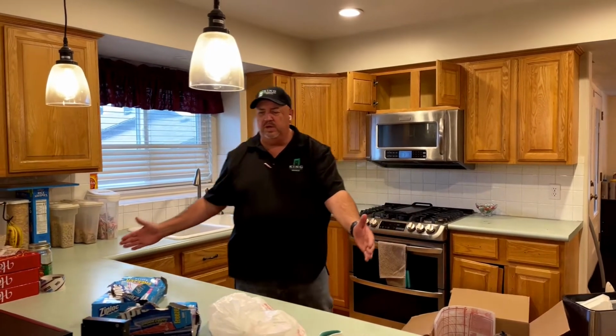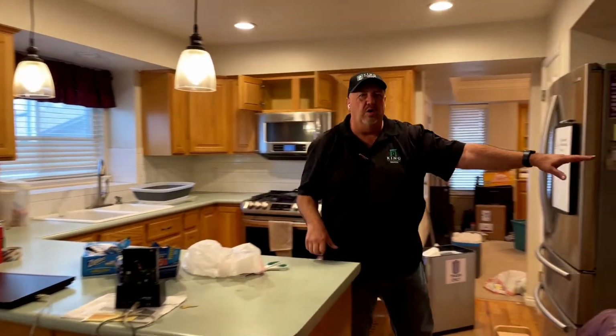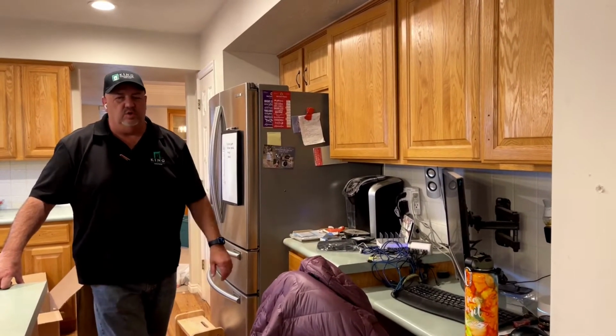This kitchen is nice size, but she wanted a big island, so we got to get rid of the peninsula, and then we're going to take this wall right here that is a bearing wall and move it that way about 3 feet. And so we can have a big island here. Her island will probably be about 5 feet by 6 or 7 feet long. So it's going to be a nice big island.